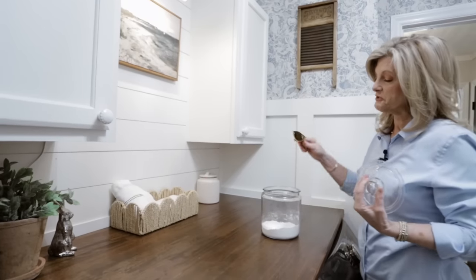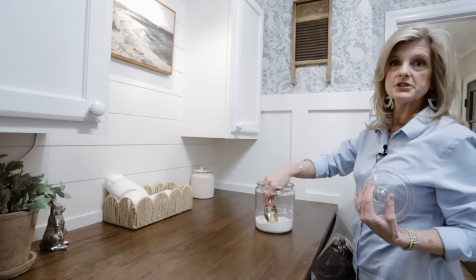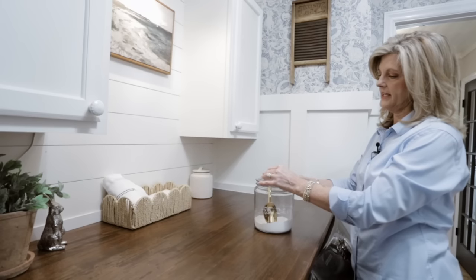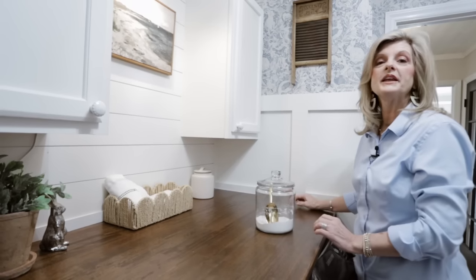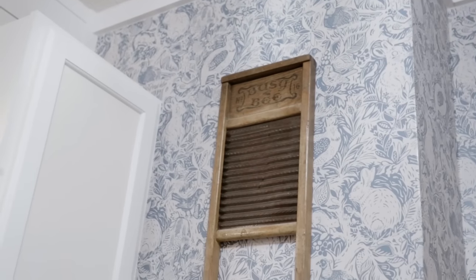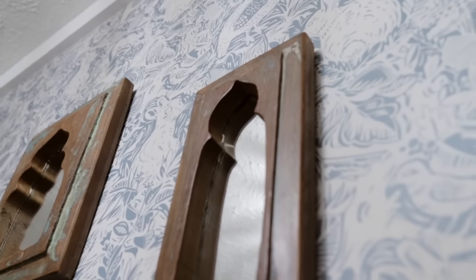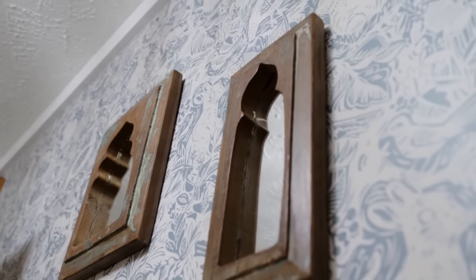I love the way laundry detergent looks in a glass jar, and I got these beautiful little scoops to set inside, and it just looks extra pretty on my laundry room cabinet. You know I'm going to find something old to put into my design, so I went off to the antique store and I found this wood washboard and these two little wooden mirrors.